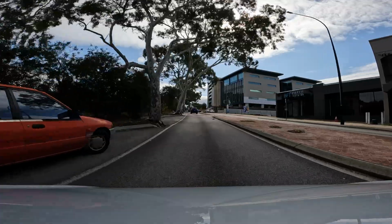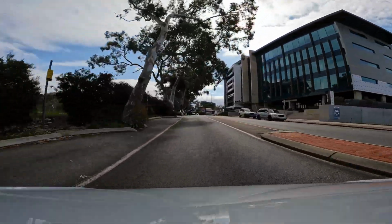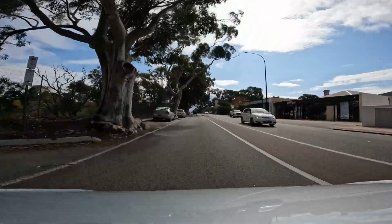Just practice doing certain speed limits. It feels different when you're doing 50 versus doing 60 or 70. Try it. As you can see, the car in front of us is going really fast. Don't get carried away. So this is a 50 zone, okay?